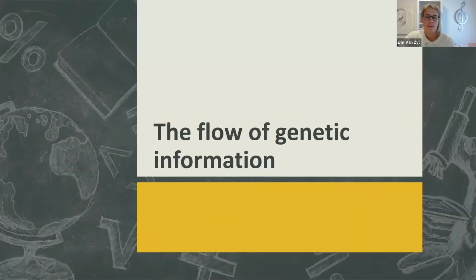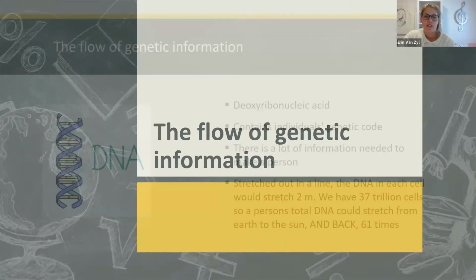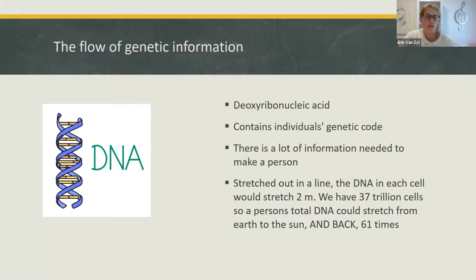To start off with, I'll be giving some background on the flow of genetic information, as well as what genetic information actually is. And the flow of genetic information starts off with DNA, or deoxyribonucleic acid. And I like to think of DNA as the blueprints of an individual. So DNA is what makes up an individual's genetic code, and almost everything needed to make up a person or an organism is in their DNA.